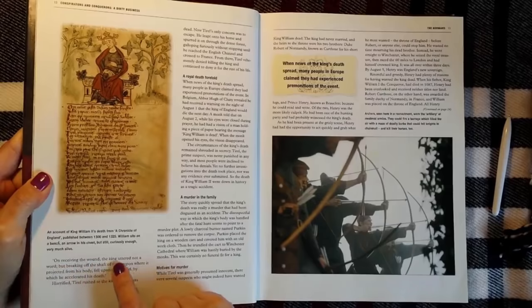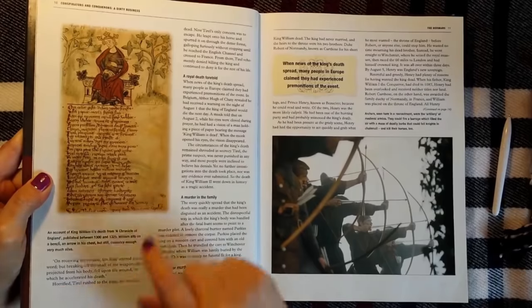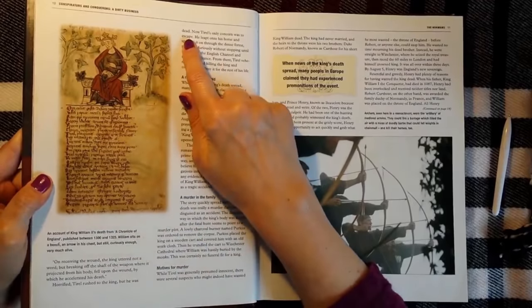Receiving the wound, the king uttered not a word, but breaking off the shaft of the weapon where it projected from his body, fell upon the wound, by which he accelerated his death. Horrified, Tyrrell rushed to the king, but he was dead.